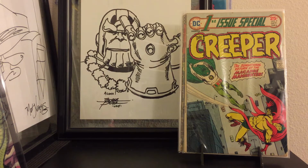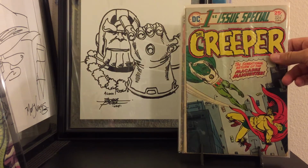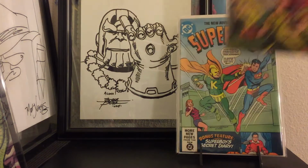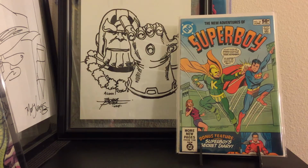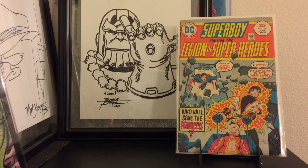All DC, over 3,000 books I had to go through. So I found some Silver Age stuff and some Bronze and stuff. So there you go. You got Creeper, Challengers of the Unknown. You got Superboy number 18. It's probably the second series. You got Superboy number 209.